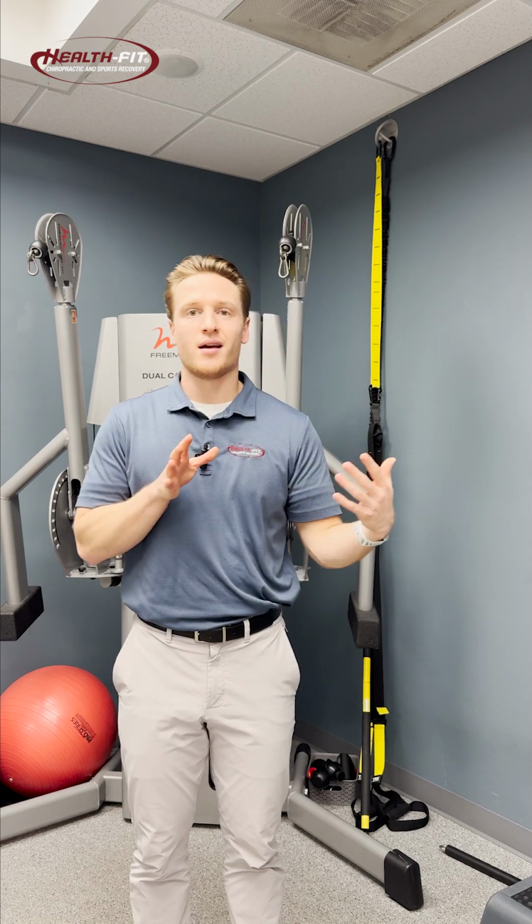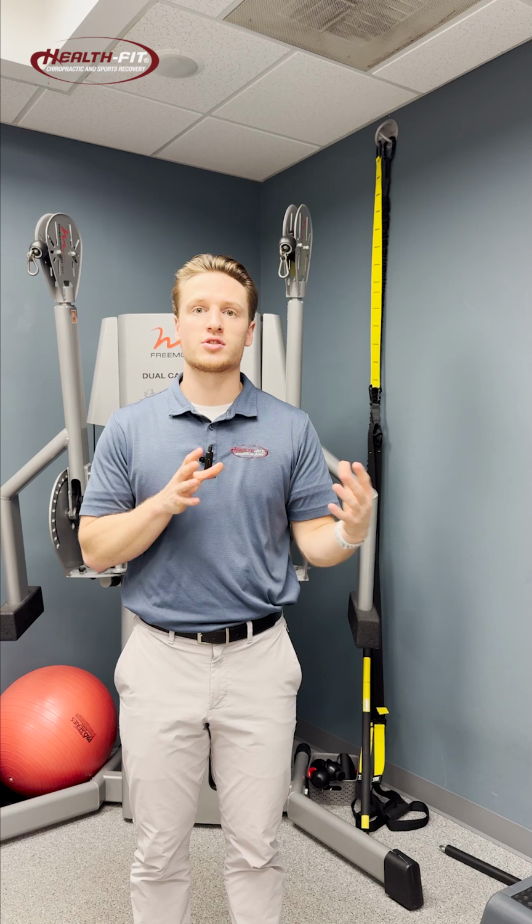Once we've gotten that area calmed down, we've started some exercise and things are starting to look up, then we can start to send you home with some exercises. That way, if this condition starts to creep back in further down the road, you're able to use some tools at your own disposal before you have to come into the office here.